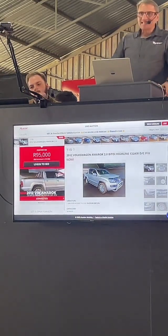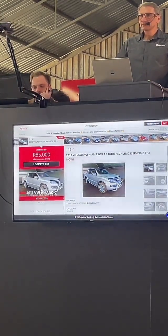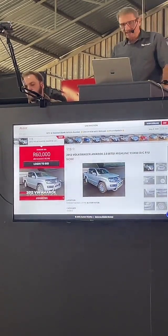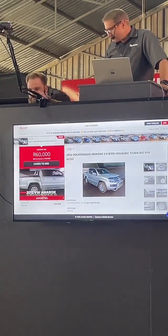85, anybody have an 85? On the double cab diesel. Moving to some offers. Rather than open at 80, go back at once. I'll hold the price at 80 and go up a little more, no hassle. I know my words are getting mixed up now, so I'm only saying 60 there.